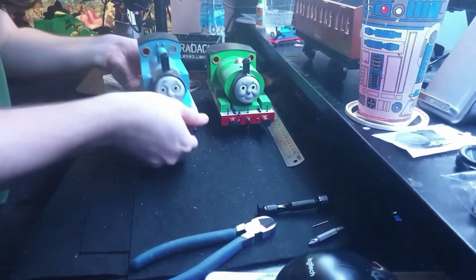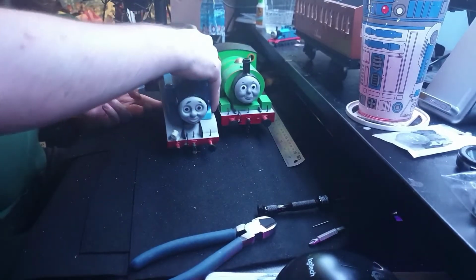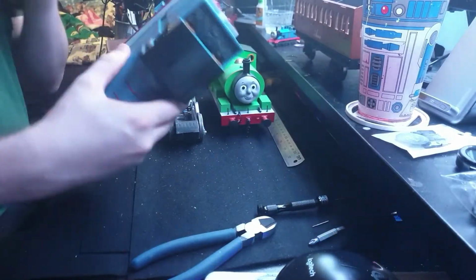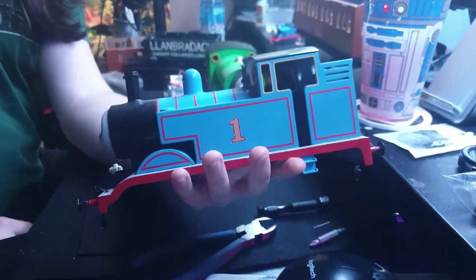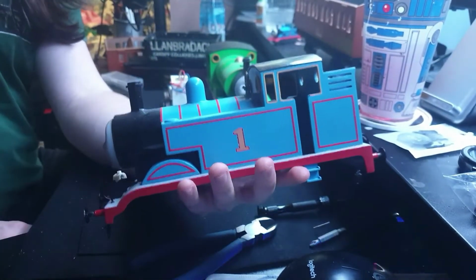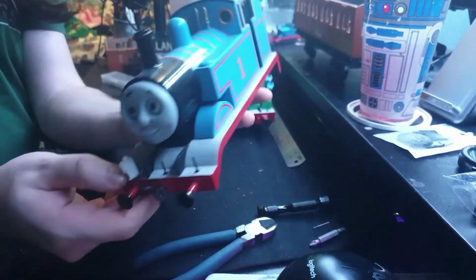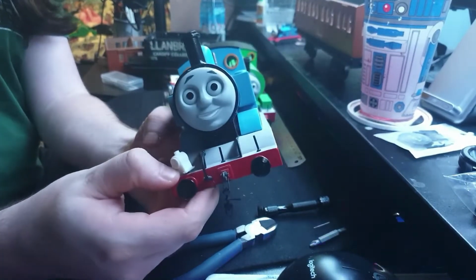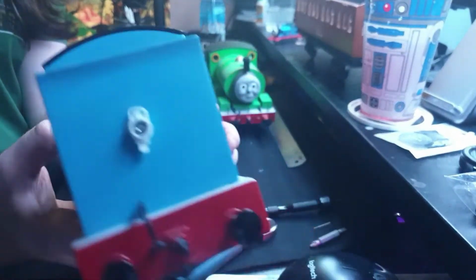As for Thomas, he's not screwed on yet. I need to work on the mounting system for him, but there's Thomas's body. Again, decaled the number. That's going to be replaced with something better. I need to do a little bit of repair work on the buffers where some of the paint's chipped, but that's easy enough. I can just take that out, strip it, and respray it.